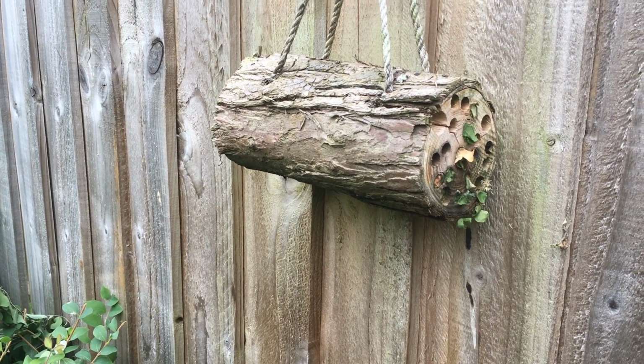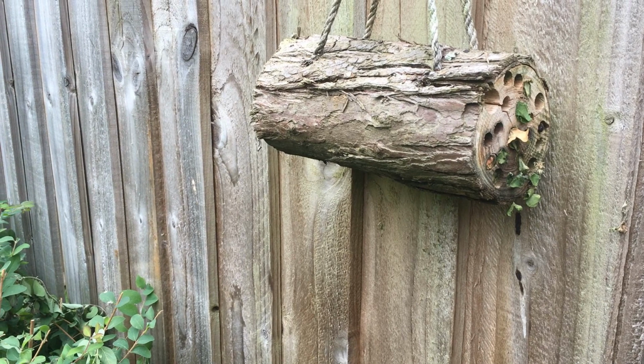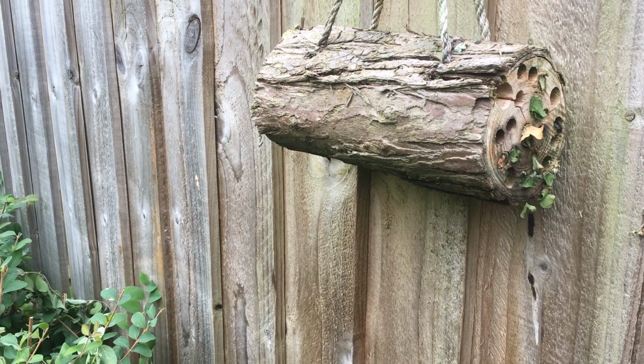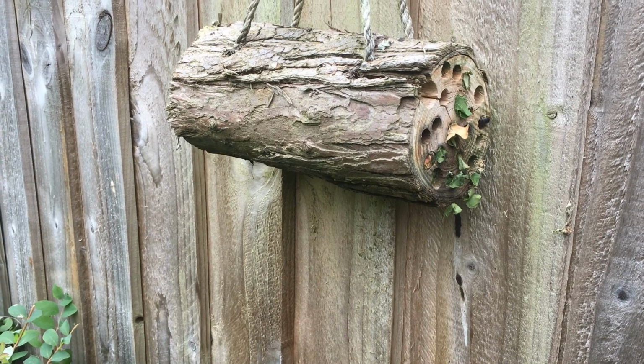What they do is they go in there, they lay an egg with a ball of pollen, seal that piece off, and continue the process till they get to the end of the log here, and then they seal the whole thing off and leave it and go away. Solitary bees are really safe to have in your house because they won't sting you, because there's no need to, there's no nest to defend.